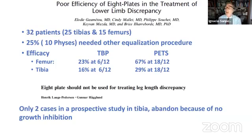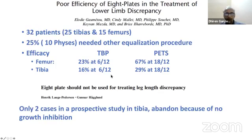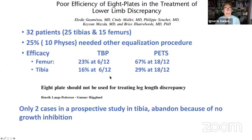There is another study that compares PETs with tension band plating. It's interesting that the inhibition achieved is highly variable. With tension band plating it goes to 23% at 6 months, and with PETs 67%. And at the level of the tibia, it's really where the inhibition is less, with only 16% at 6 months and 29% at 18 months.